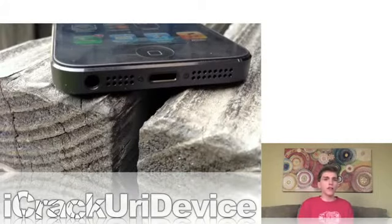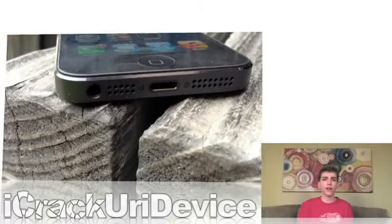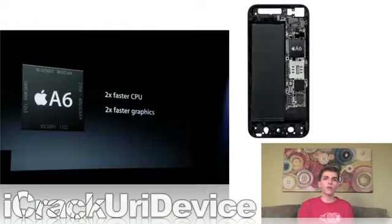Now the speaker and microphone grills have also been improved, and it allows less debris to actually interfere with the device. The speaker overall sounds louder than on the 4S. The headphone jack was moved to the bottom, so it's easier to use the iPhone 5 with headphones if you then put it in your pocket. Also, the A6 chip offers incredible performance, basically 2 times the speeds across the board, especially when using Siri.